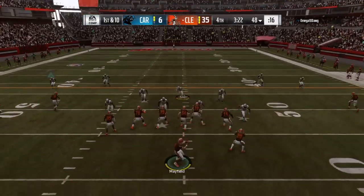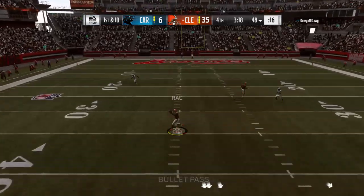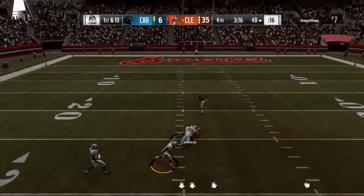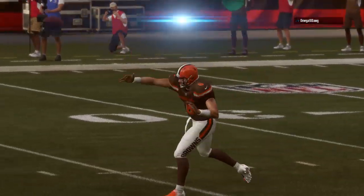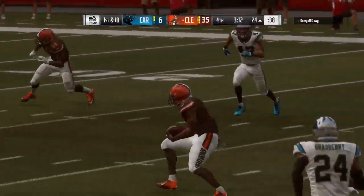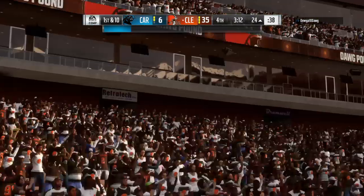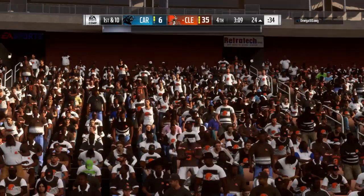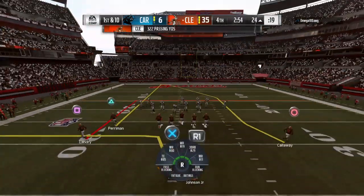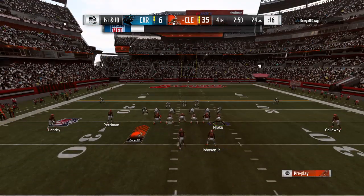Following the interception, Mayfield. That's complete over the middle to Callaway. And he goes down, but not before getting this inside the 25. A really good pickup of 28 yards. This quarterback now perfect since the second half started. 7 of 7. It's 1st and 10.